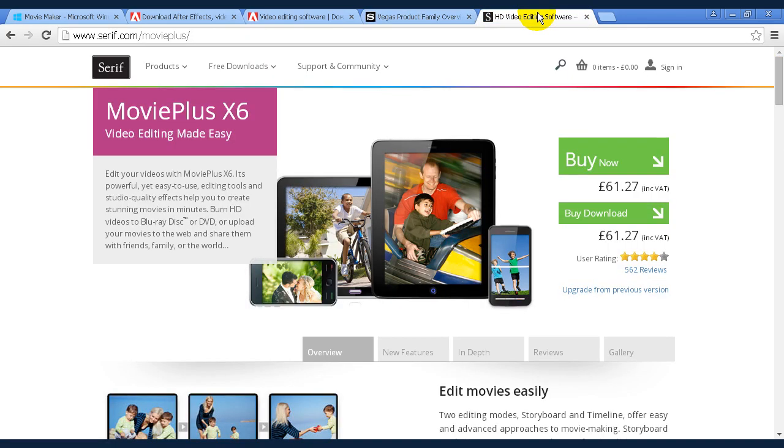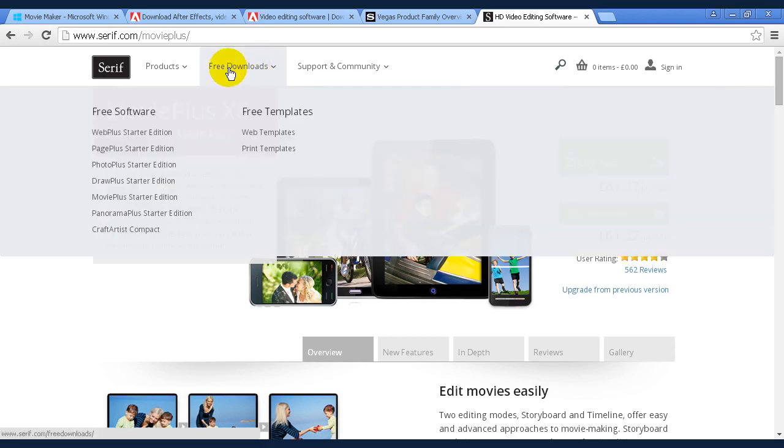Or you can use Serif Movie Plus, which you can download from serif.com/Movie Plus. And it's very reasonably priced. £61.27 is about $40 at the time that I'm making this video. There is a free version of Movie Plus available as well. If you click on the free downloads tab and come down here to Movie Plus Starter Edition, which does all the basic functions, although some of the other more advanced features are limited.